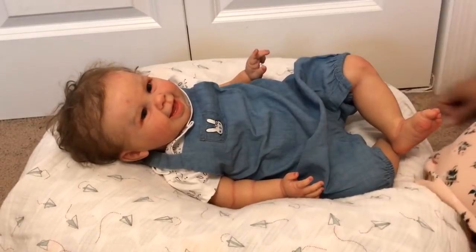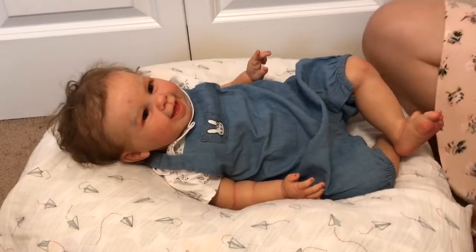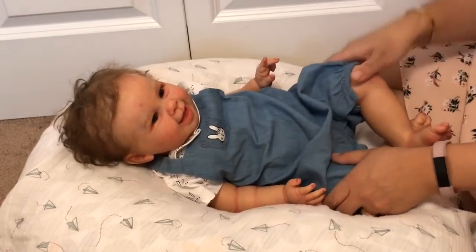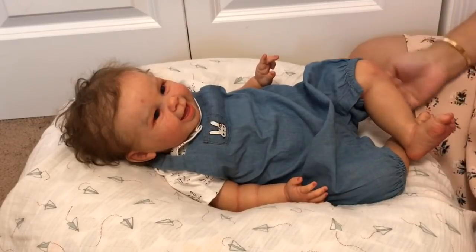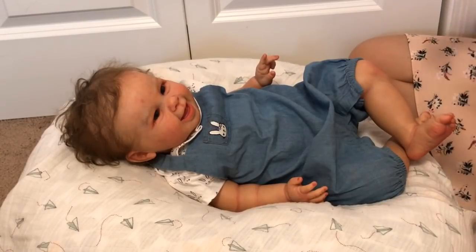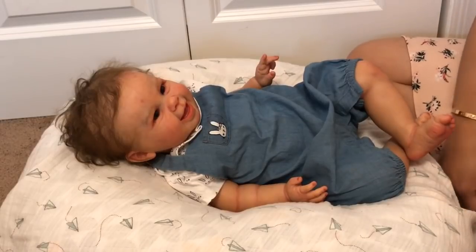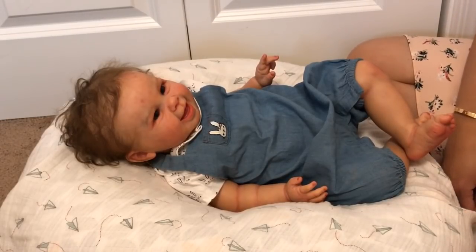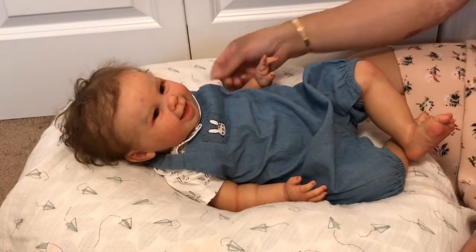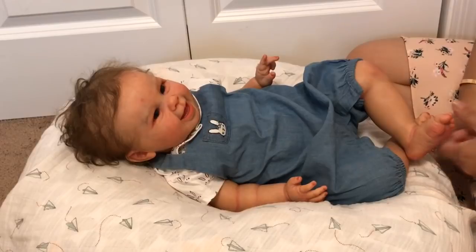I think from a collector's point of view, it can be really nice to own a limited edition doll because it does help that baby retain its value. I know we talk a lot in the community about how as soon as you buy a reborn, it's like buying a car. The resale value on the secondary market tends to be a lot less than what you paid for it. But when it's a limited edition sculpt, the doll does hold its value a lot more.